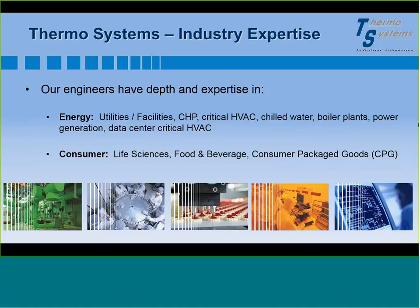So that's the presentation, and just a couple notes on Thermo. We really add a lot of value in the energy and consumer sectors, with a lot of expertise in utilities, facilities, CHP, chilled water plants, boiler plants, and power gen. We also do work in life sciences, food and bev, and consumer packaged goods.